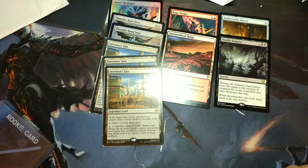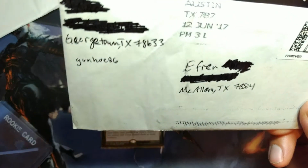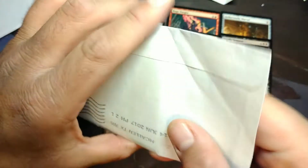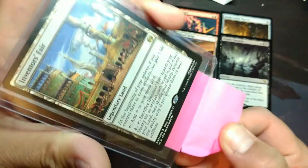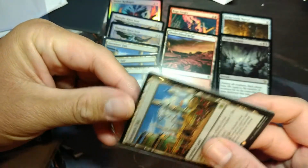And finally, we have one more trade out of Georgetown, Texas, from user Gunho86. And I'm going to check the condition of these cards very carefully, because if Gunho grades his cards the way he grades his tacos, then there may be a problem here. Because he thinks the tacos up there are great, and everyone knows that they're not anything compared to tacos in the Rio Grande Valley. So if he calls these cards near mint, I think his judgment might be off, so I'm going to inspect them very carefully.